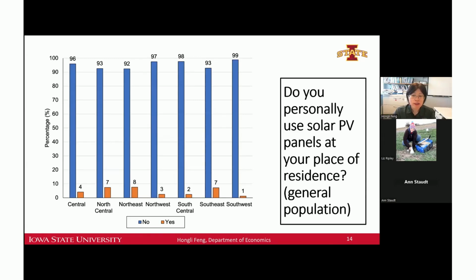We also asked questions about people's personal experience and knowledge of the electricity profile of their community. We asked a lot more detailed questions, but here I will just share a few. In one question, we asked, do you personally use solar PV panels at your place of residence? This is probably consistent with our impression while driving around the state. The vast majority of people do not have solar PV panels on the roof of their house, and the ones that do account for only single-digit percent of our respondents.